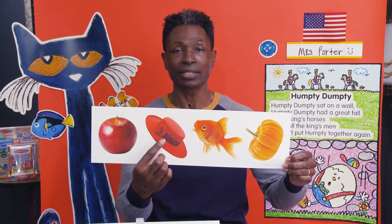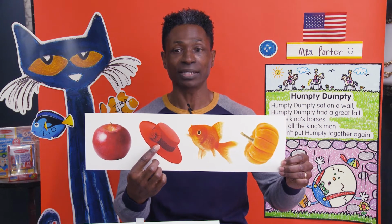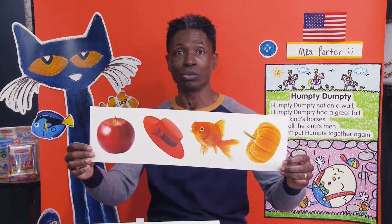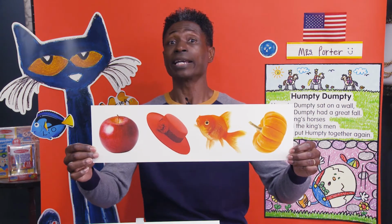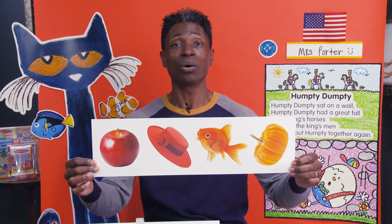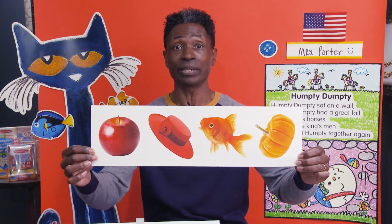What is that? What is it? This next object is what? Pete, do you know the next object? What do you say? Oh, Pete should know the next object because it sounds like his name. Pete the cat. Cat. Can you say cat? Cat. Wonderful.